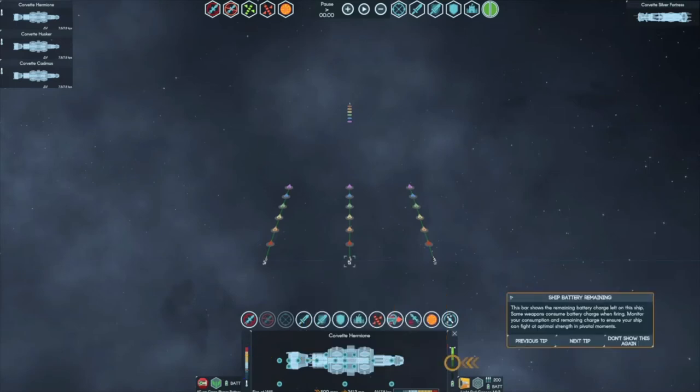This bar shows the remaining battery left in the ship. Some weapons consume battery charge and fire. Remaining charge for the ship to fight at optimal strength.